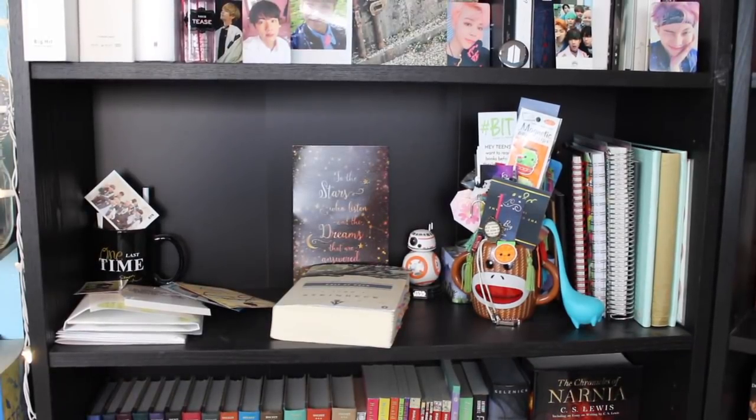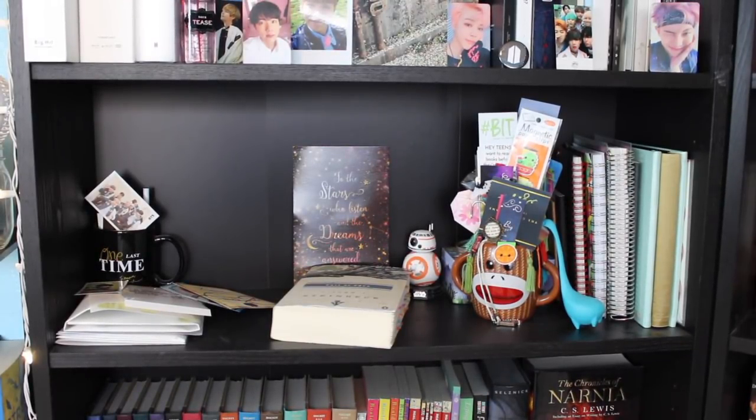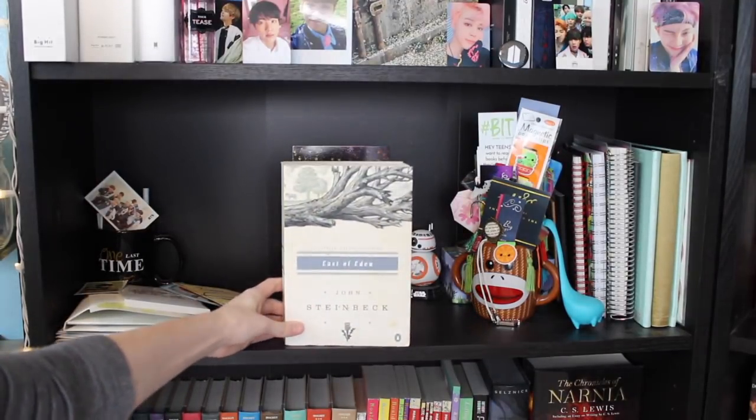And going down one more shelf, I basically just call this my crap shelf because it has a ton of random stuff on it, and it's just the shelf that I have free to put a bunch of my junk. So that's what that is. The only book that's on here is East of Eden by John Steinbeck.